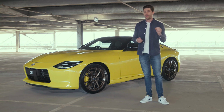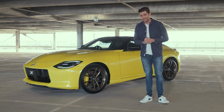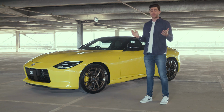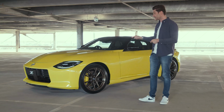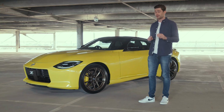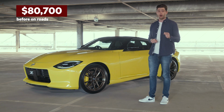Okay, let's talk about price, because that is a key factor with the Z. It's always been on the affordable side when it comes to rear drive sports cars, and that mostly continues with this new model. Let's just cut straight to it. It now costs $73,000, but the car we have here is a limited edition proto spec, which is only going to be available in limited numbers at launch, but it is an 80 grand car before on roads.